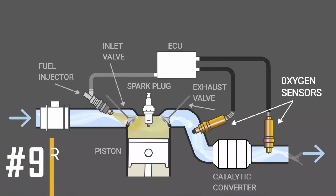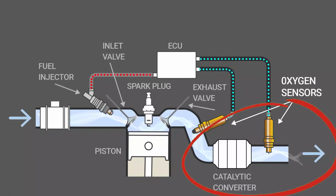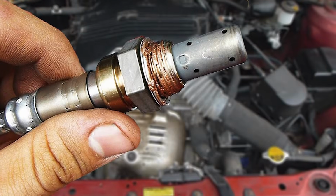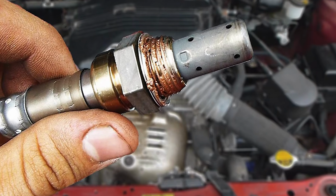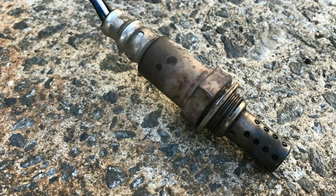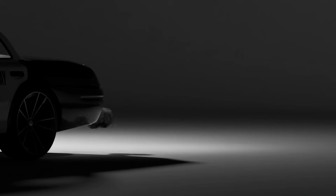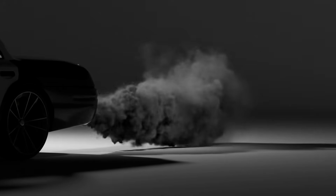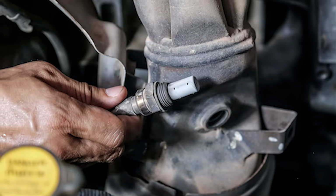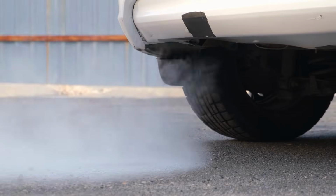Number 9. Oxygen sensor malfunction. The oxygen sensor measures the amount of oxygen in the exhaust gases, which is then relayed to the ECM, which adjusts the engine timing and fuel injection accordingly for optimal performance. Additionally, the oxygen sensor contributes to emission control by ensuring efficient combustion. However, if the oxygen sensor malfunctions, it can disrupt the engine's performance and lead to poor fuel efficiency. This not only affects the vehicle's operation, but also increases harmful emissions, contributing to environmental pollution. So always check the condition of your oxygen sensor, since it can affect both your car's performance and the environment.